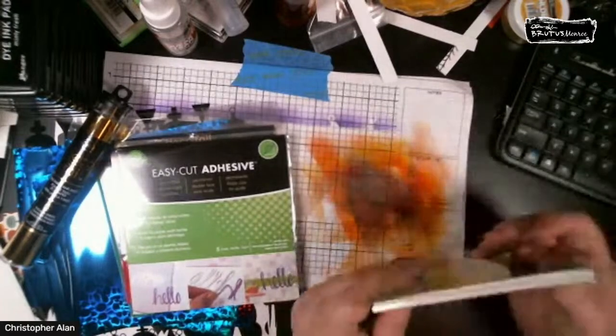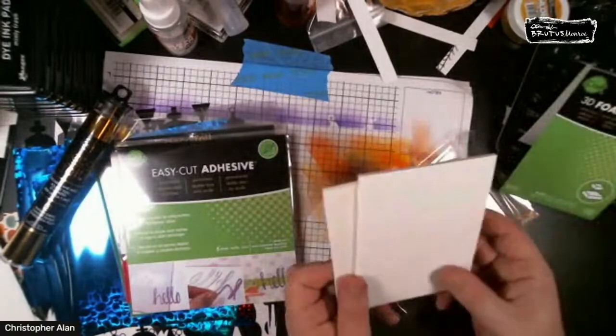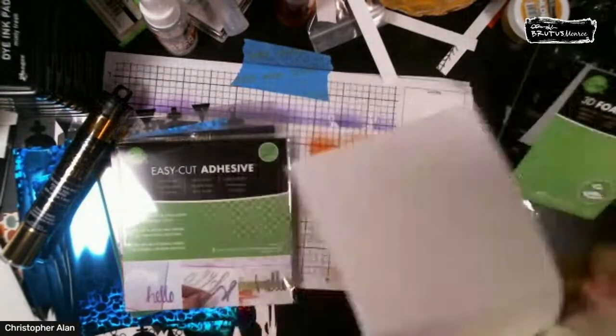Let me show you how those look. So see, you get two different sizes in one pack.